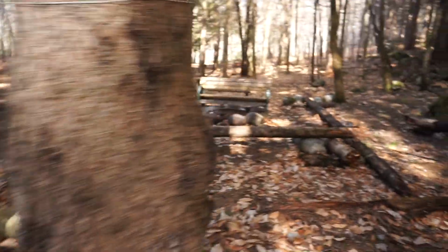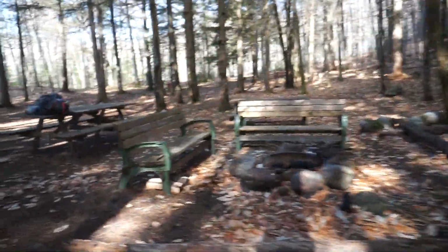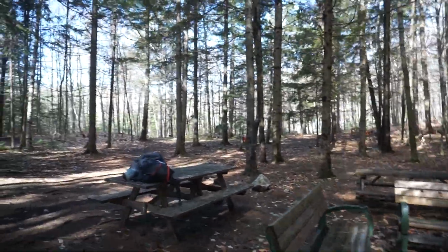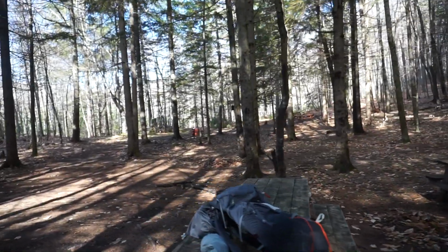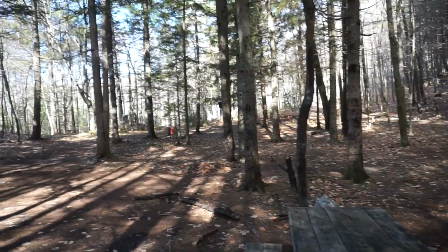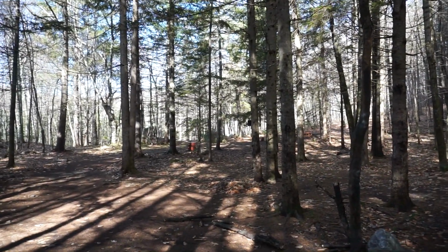And I didn't bring my saw. I just assumed there wouldn't be any fires allowed here. Got a bear box over there. Dual privies. We're going to go check those out and get Anthony's privy review. So, and if you can see in the back, right up there, there's the lodge. I'm not that far from here.